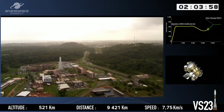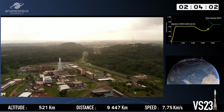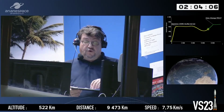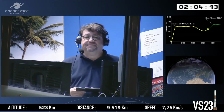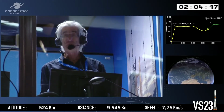The second part of the mission is now going to be totally devoted to the second passenger, in other words, the CHEOPS mission, which is the exoplanet mission. And the name of your guest? The second passenger is from the European Space Agency.